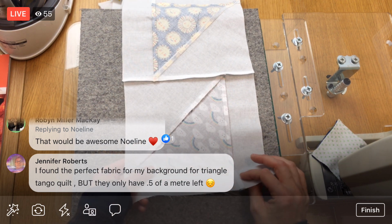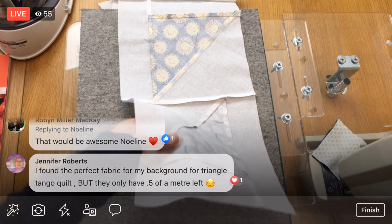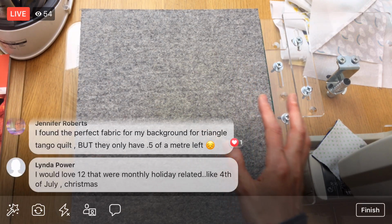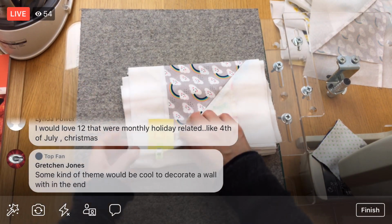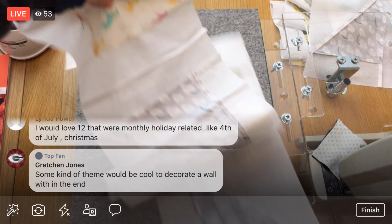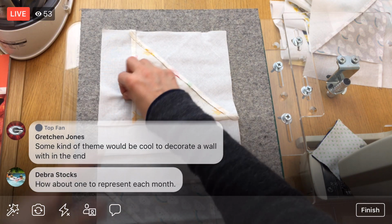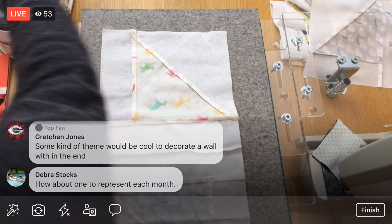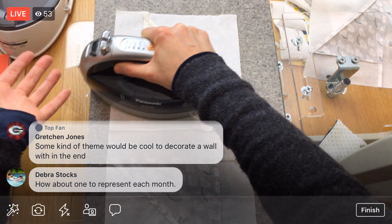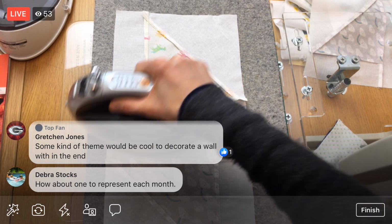Ooh, you found the perfect fabric for your Triangle Tango Quilt. Oh, for the background. Oh, awesome. Oh no, they only have a half a meter left. That is the dilemma. And that is a huge problem, I think, Jennifer, in the quilting industry. Because the quilting industry, just like the fashion industry now, only keeps fabric around for like 6 months and then it goes away, right? So by the time you finish your quilt and you need a backing, a lot of times that fabric's gone. So it's kind of a huge bummer.